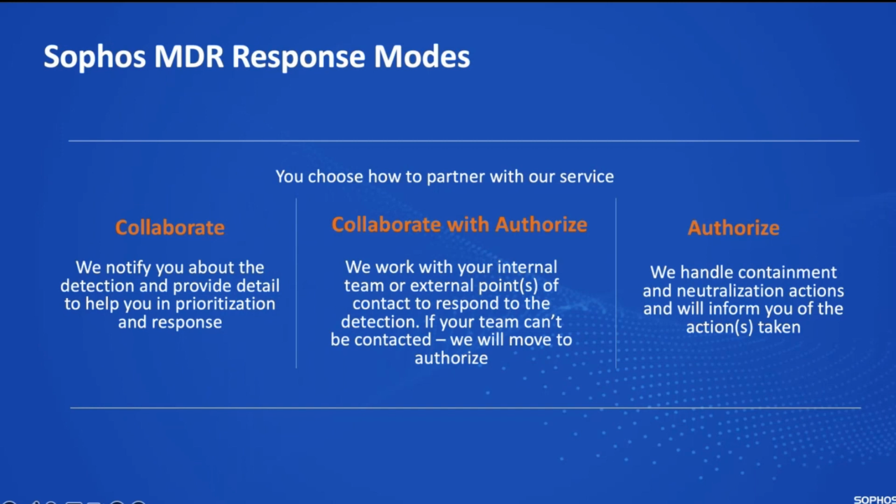So on one end of the spectrum, we've got collaborate, and that is where if we find a threat, we'll investigate it, we'll come up with a response plan, and then we'll get in touch with you and tell you about what we found. We'll give you a call, we'll say this is what we want to do, and then you can give us consent to carry that action out, or you can perform that action yourself. On the other end of the spectrum, we've got authorize, and that is just 24/7, when and where required, we will take whatever action we need to fully clean up these threats and respond to these cyber attacks as we see fit. And in the middle one here, which is our most popular by far when customers start out, is collaborate with authorize.